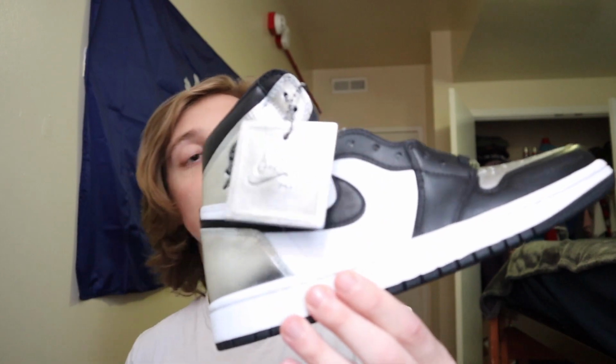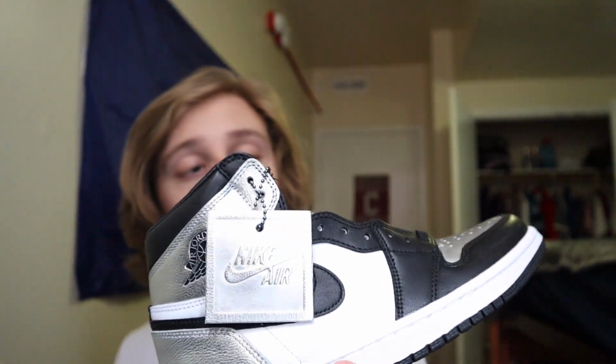But another pair I got is a pair of the Silver Toes. This one right here, Jordan 1 Silver Toe. Again, I think it is an amazing hold. Obviously, the resale on these is really good right now. So if you need the money, go ahead and sell them. I feel that. But I think this one still has a lot more room to go up, since it is just a really clean Jordan 1.